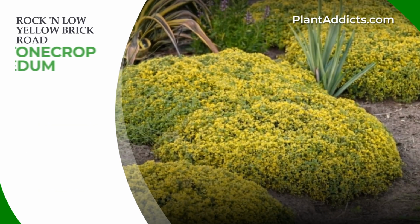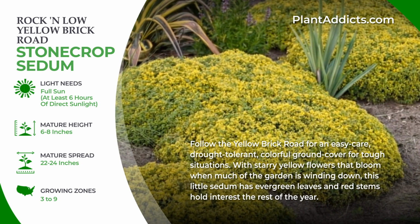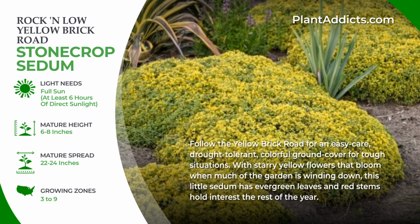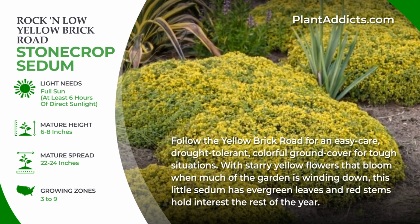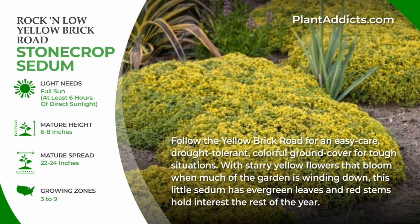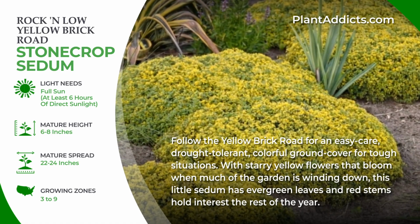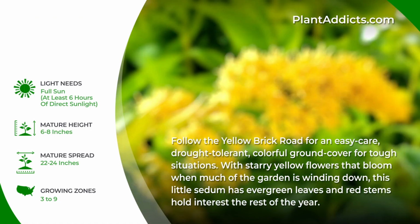Rockin' Low Yellow Brick Road. Stonecrop sedum, follow the yellow brick road for an easy care, drought-tolerant, colorful ground cover for tough situations. With starry yellow flowers that bloom when much of the garden is winding down, this little sedum has evergreen leaves and red stems that hold interest the rest of the year.